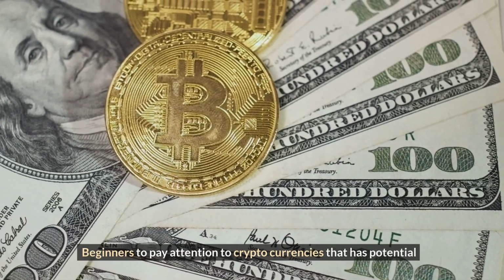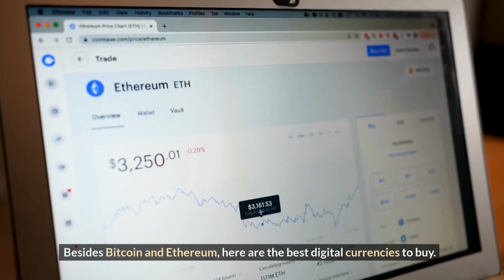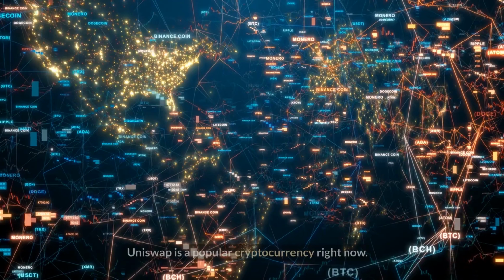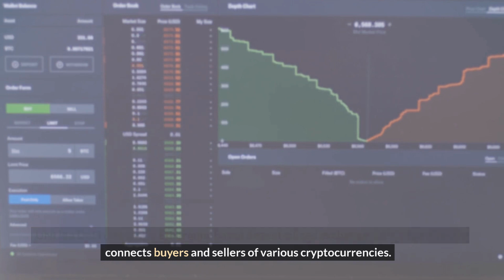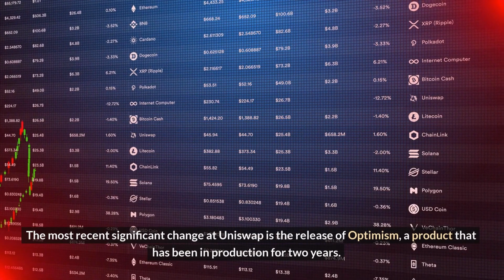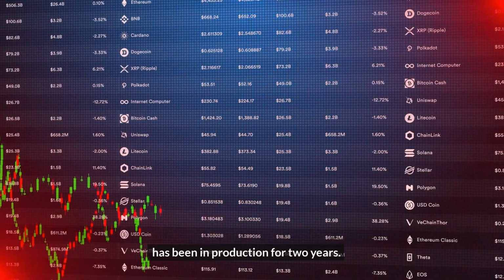Beginners should pay attention to cryptocurrencies that have potential. Besides Bitcoin and Ethereum, here are the best digital currencies to buy. Uniswap. Uniswap is a popular cryptocurrency right now. Uni is a DeFi master, an Ethereum-based decentralized exchange, DEX, that directly connects buyers and sellers of various cryptocurrencies. The most recent significant change at Uniswap is the release of Optimism, a product that has been in production for 2 years.